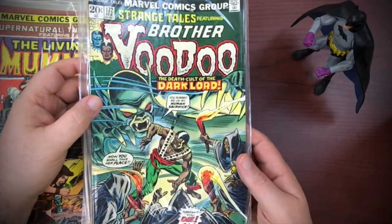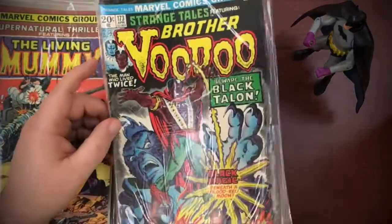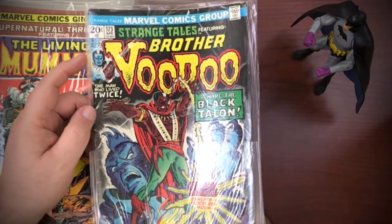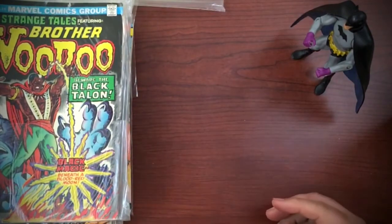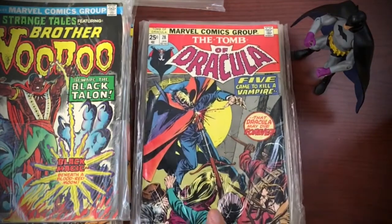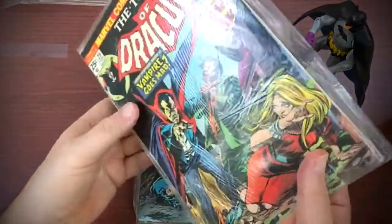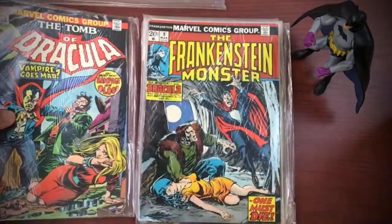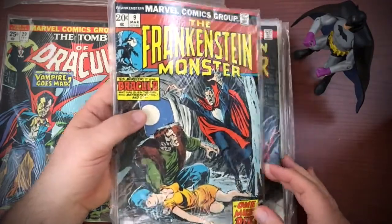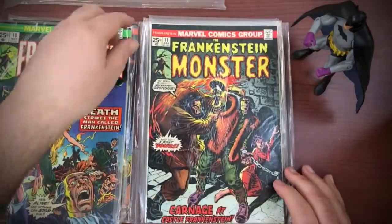He was persona non grata, viewed as blaxploitation for decades, but he's come back recently and is a pretty big deal again. I say again, he never really was a big deal until recently. 173. And those fairly early appearances, I think 169 was his first appearance. Tomb of Dracula with Blade. Number 29. The Frankenstein monster with Dracula in it. And number 10. Number 11.